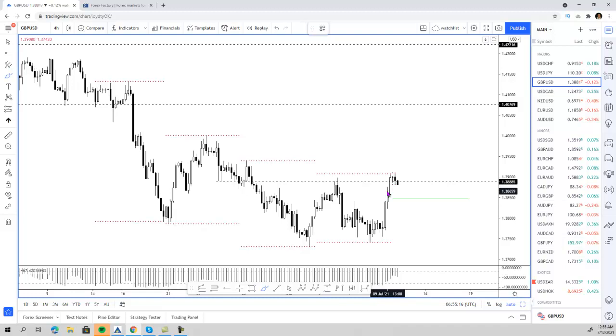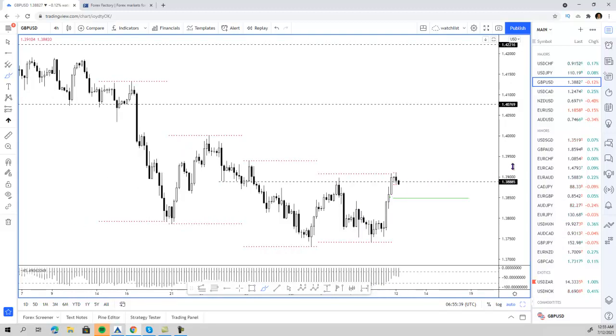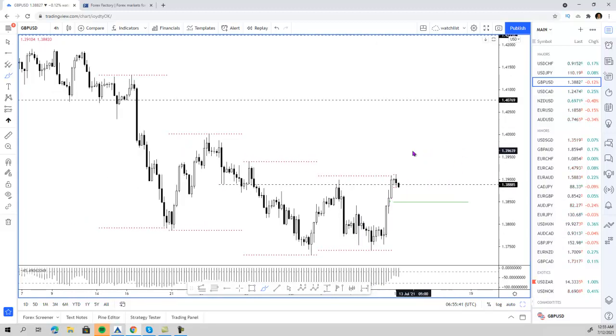Even though I'm looking for buys, we are, however, going to buy if we have some kind of stabilization around the 139 level, but it doesn't look like it, and price is trading around it. So we might actually get into a breakout trade.